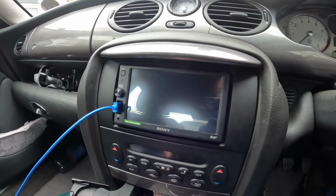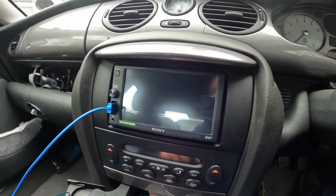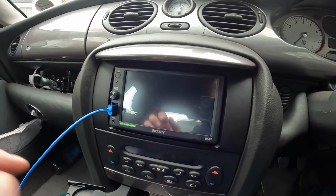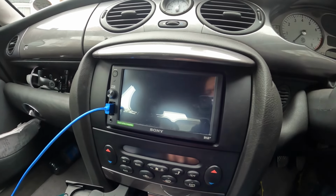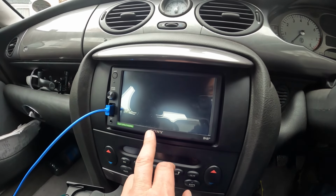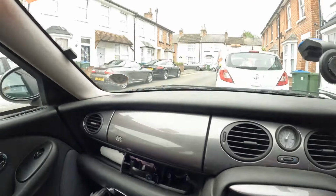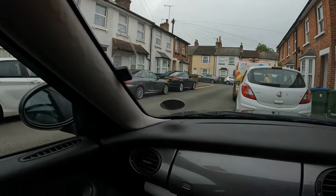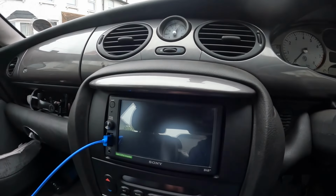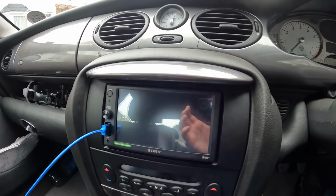double DIN radios. So this isn't the latest radio you can get, but it does everything I want it to. So it's got a USB socket, which means I can plug my phone in. That gives me then Google Maps or Apple Maps on here, which is good. It's got a DAB radio, so you saw the DAB aerial a moment ago. So it's got DAB, which I like. It's got the Apple connection, Apple CarPlay.